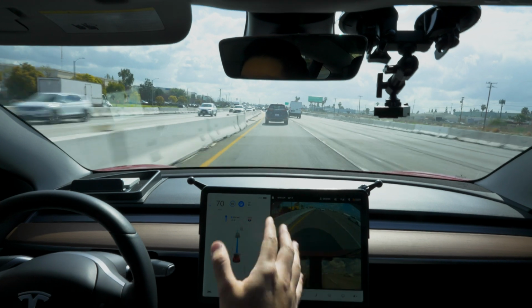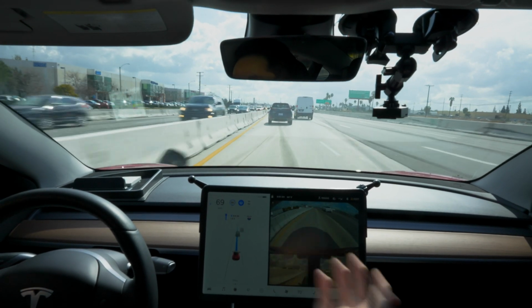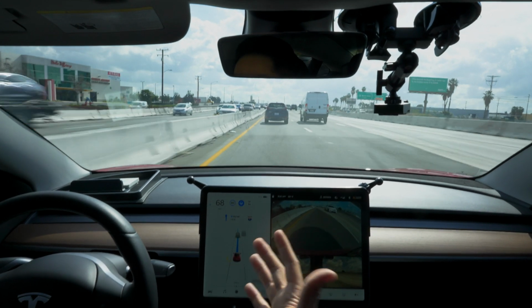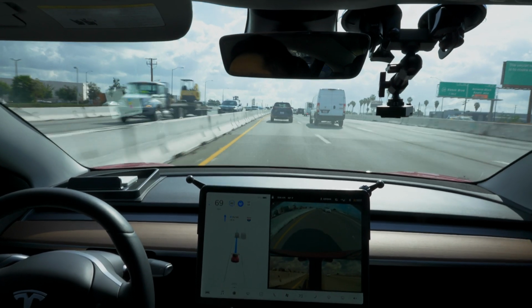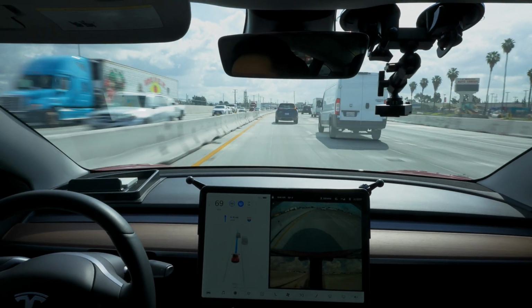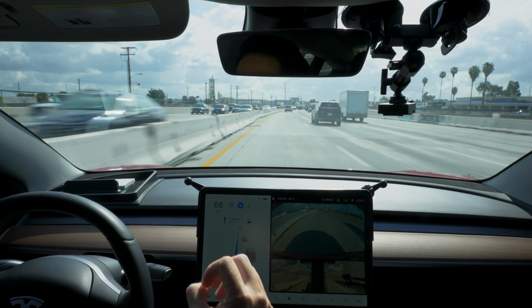So let's see how Autopilot handles this. You can see the line going to the right there, cars going to the left, and here's another lane going to the right. Autopilot is handling this pretty flawlessly. We're just staying in the middle lane, no jiggling back and forth, just following this car. We're going 69 miles an hour, so it's handling this area pretty fast.